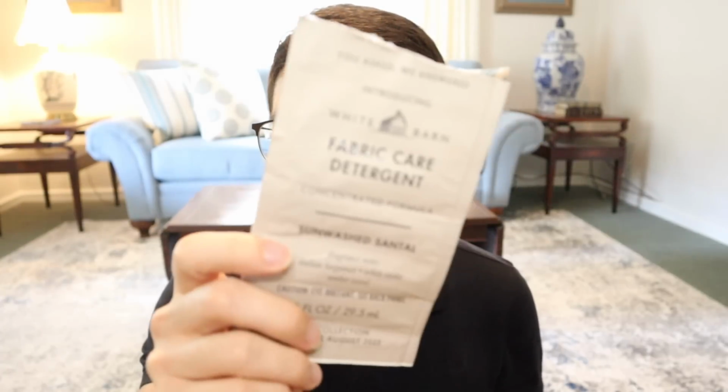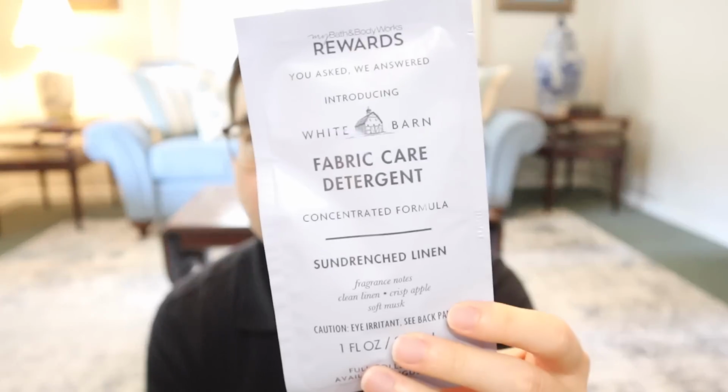Yeah, but because the detergent didn't do anything, just from the sample, I wouldn't feel like this has any advantage over just picking up Tide or Gain or whatever you would get from the grocery store. So that was my review on the fabric care detergent. There was also Sun Drenched Linen that I got on the second time around. I haven't used it, but that's what that looks like.